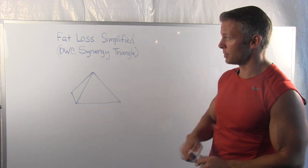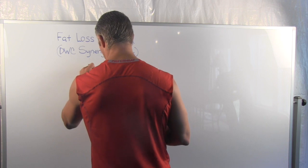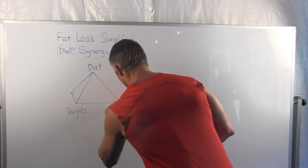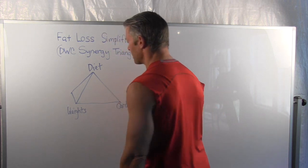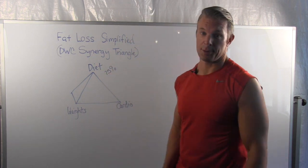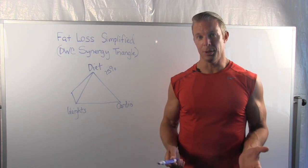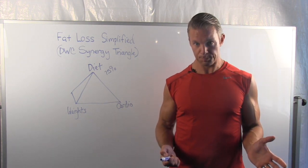So DWC simply stands for diet, which is the biggest component, weights or resistance training, and the last one is cardio, and a specific type of cardio. First things first, diet is going to be about 75% of your fat loss results. You cannot out-exercise a bad diet. Regardless of what studies show, I guarantee you, if you don't clean up your diet, no matter how hard you exercise, it's going to be very difficult for you to lose belly fat.